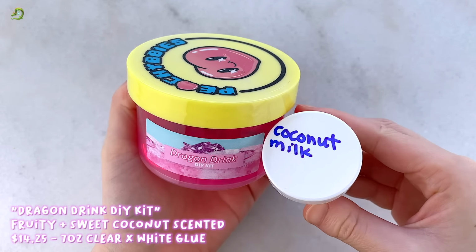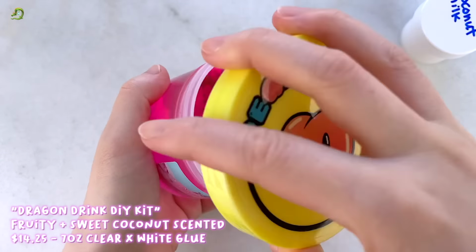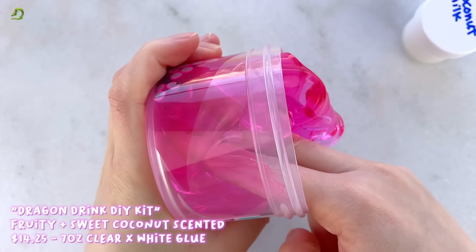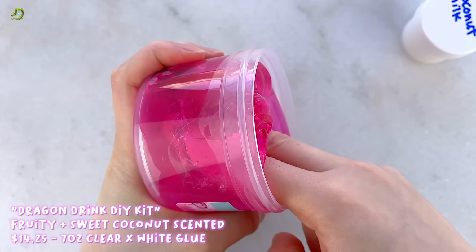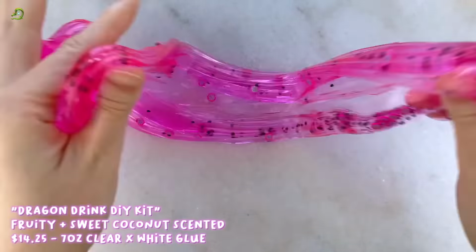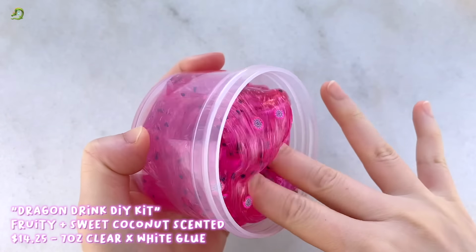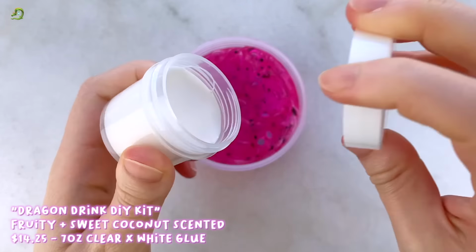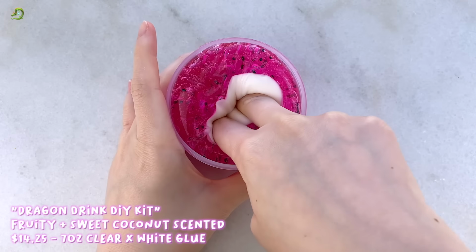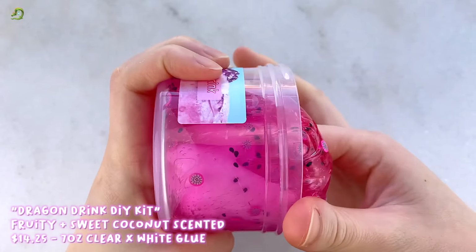This next slime is another DIY kit, and this is called Dragon Drink, which is inspired by a Starbucks drink. It comes with a full-size, thick, bright pink clear slime with some dragon fruit slices and fig seeds, and also a small amount of a white glue slime that is the coconut milk. The clear base was unscented, but the coconut milk slime was scented just like a fruity sweet coconut. Reminds me of a tropical fruity drink, so I think it's pretty accurate.